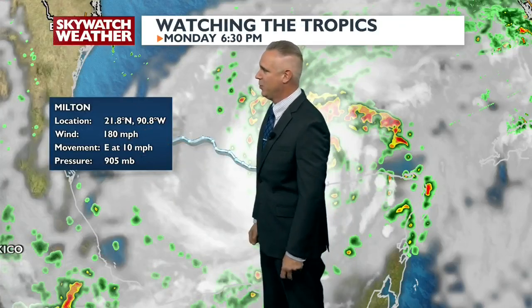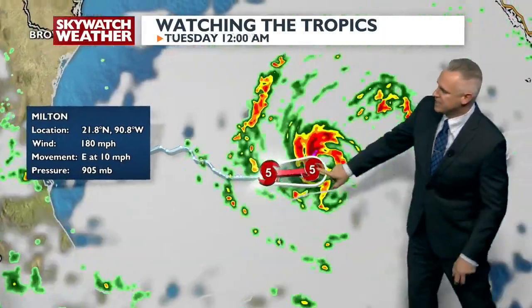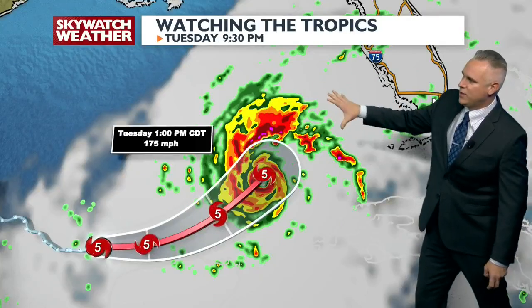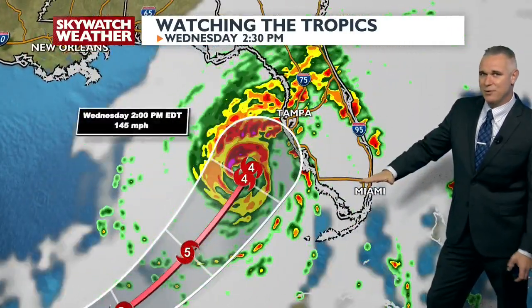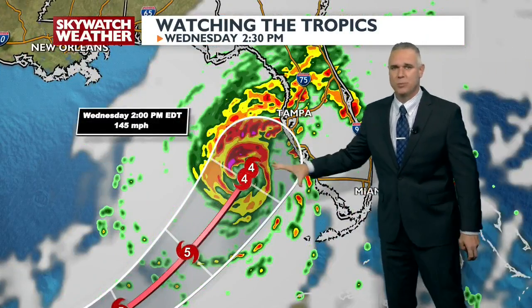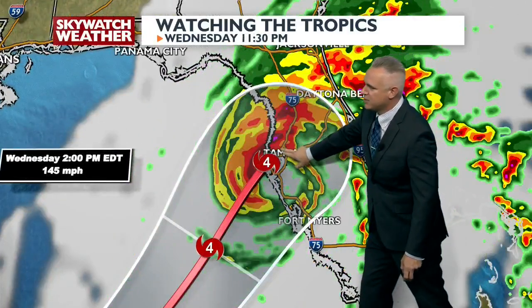One of the strongest hurricanes I think I've ever seen, clocking sustained winds 180 miles per hour. Stays a Cat 5 over the next 24 hours. And then once it gets a little bit closer to Florida, should drop down to a category 4. But remember, Helene was a category 4, so still major hurricane. Then should make landfall very close to Tampa as we get into Wednesday evening.